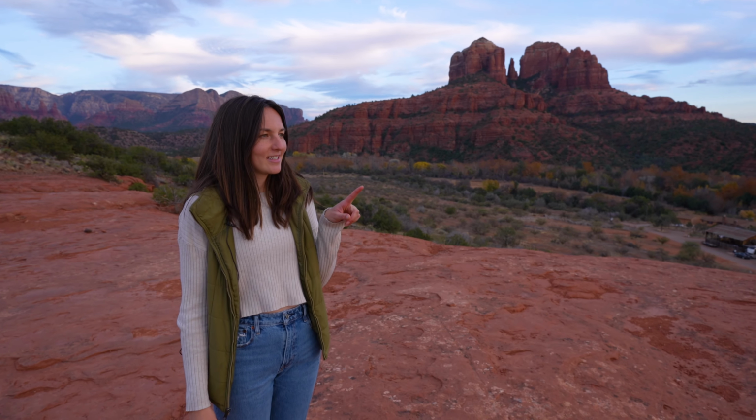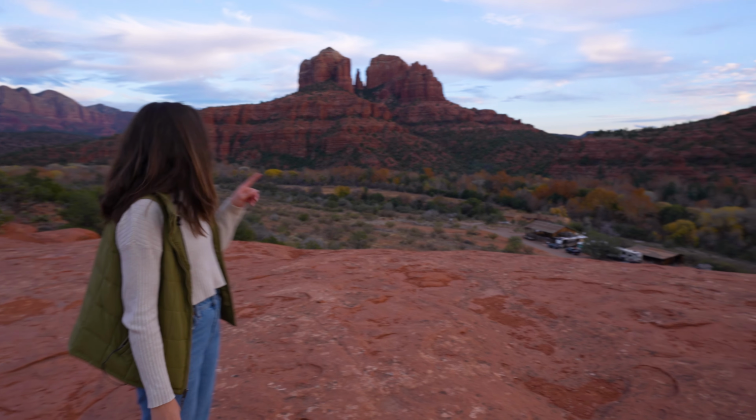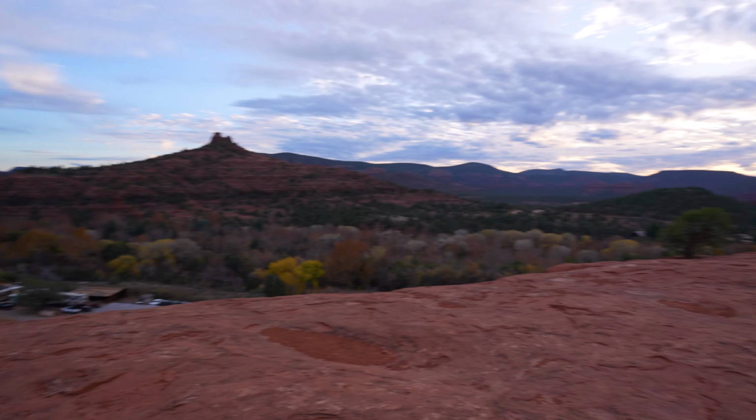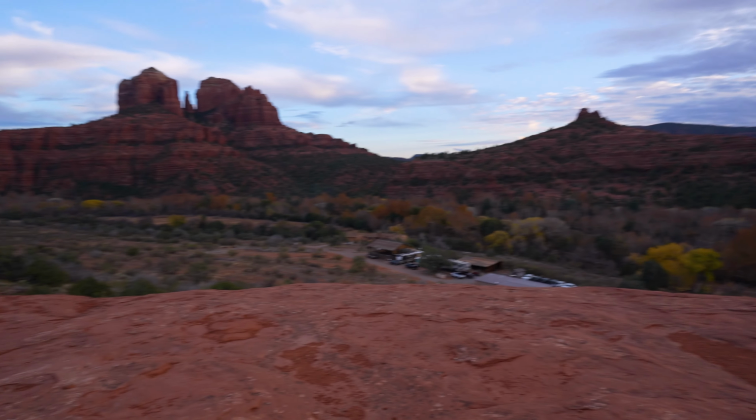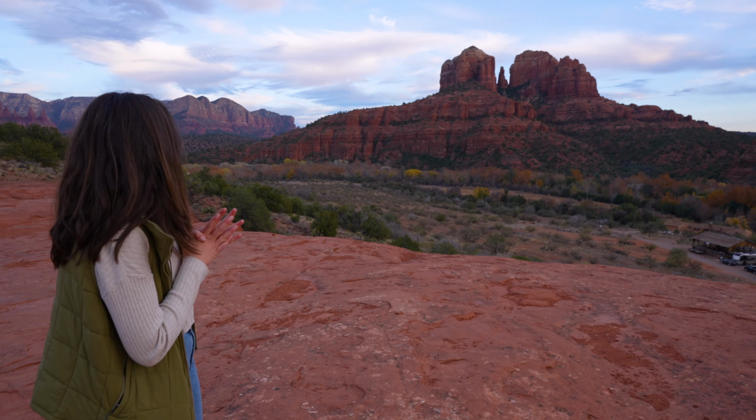We might not get it because there's a lot of clouds right now, but when the sun is fully out, the rocks on Cathedral Rock absolutely glow like a bright red and pink. So we will see.